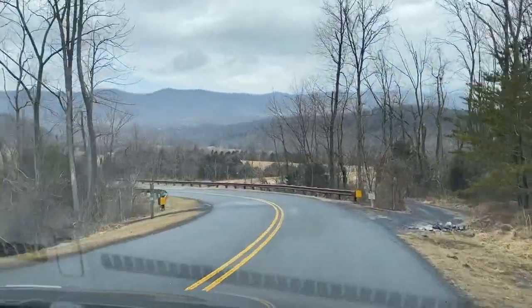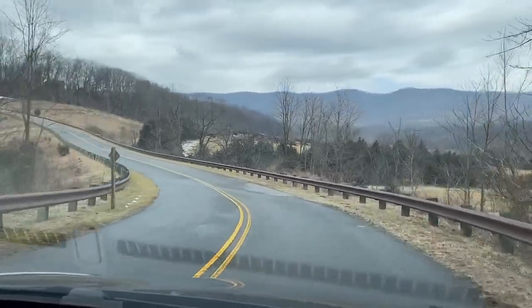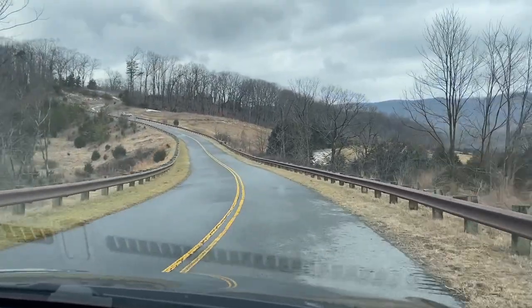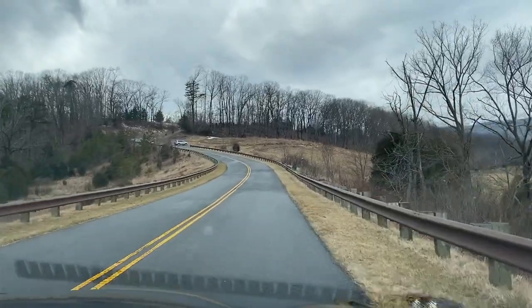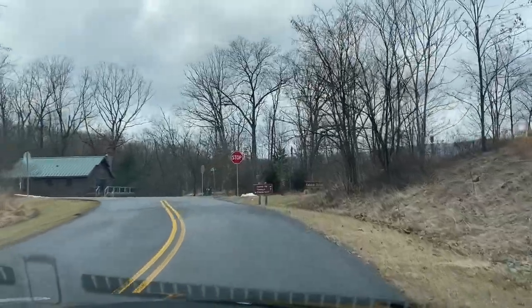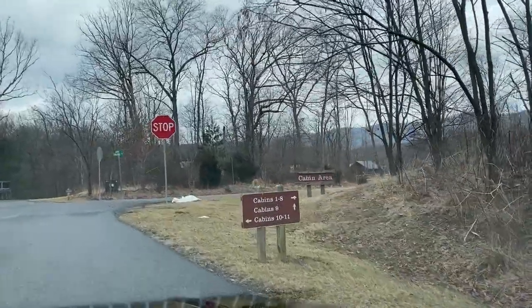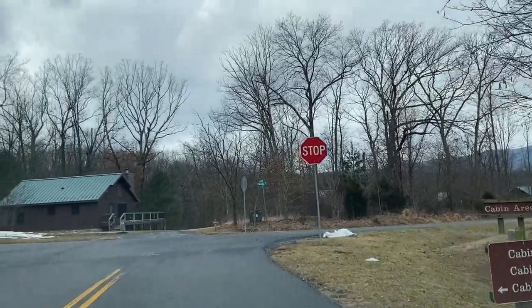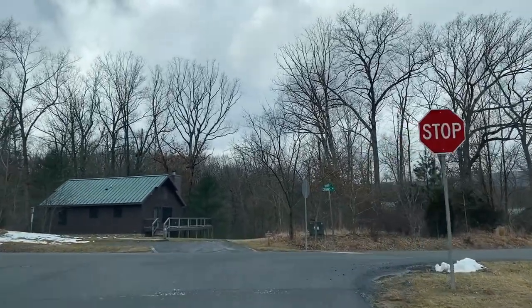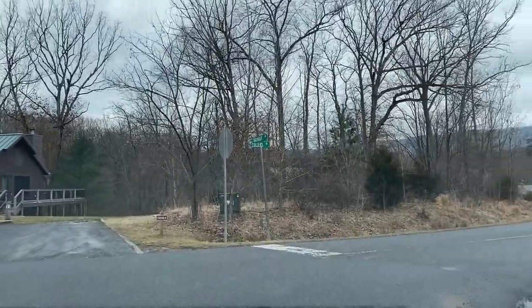This is a really pretty area as well that faces the river and the mountains. So you have a really spectacular view. And these are nice large cabins that can be rented. So we are now in the cabin area, and as you can see, everything around here is marked very well. So it's easy to maneuver your way through the campground and figure out where you need to be.